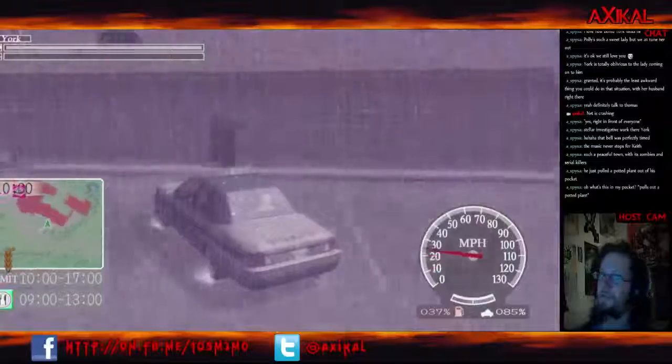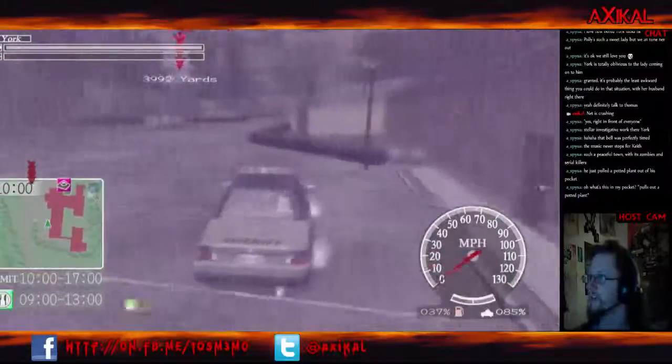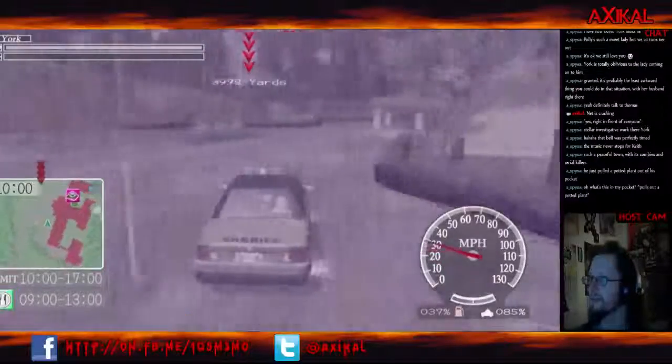And drive into the log, because driving skills good. I am RB, yes. Driver.